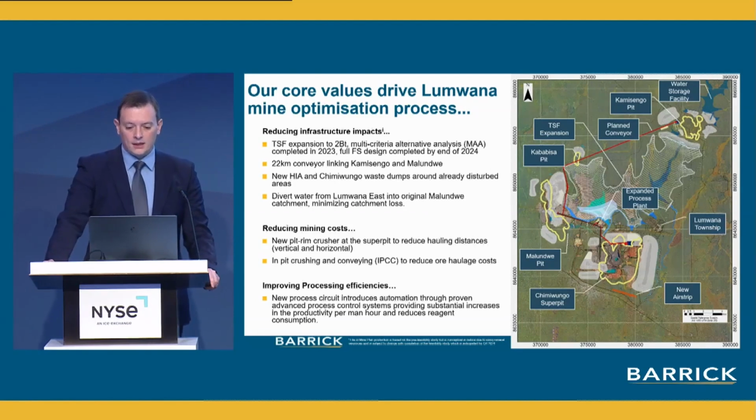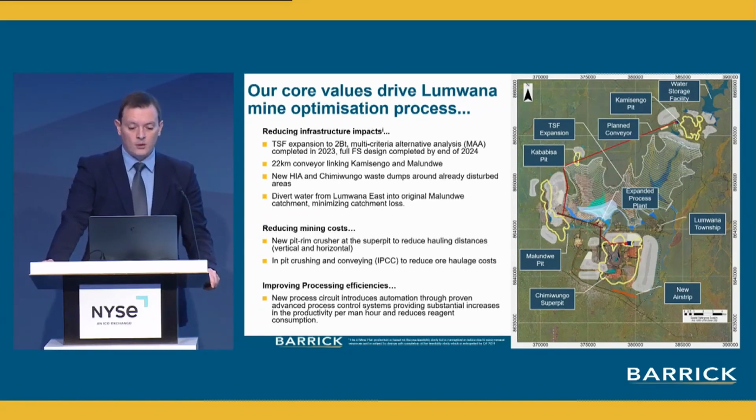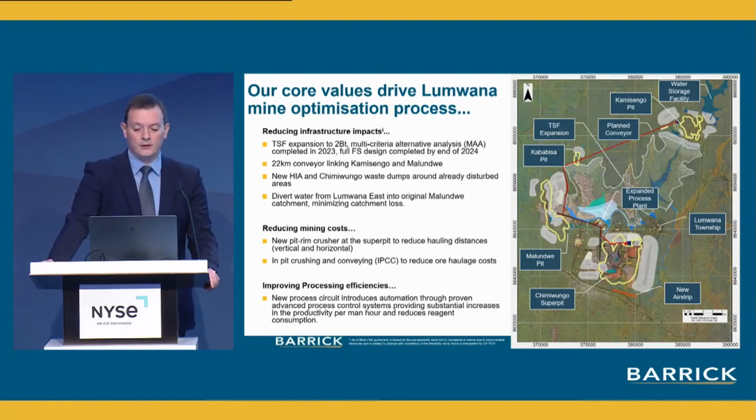As I indicated earlier, all long-term infrastructure, such as the process plant, TSF, and water storage facilities, are normally positioned outside of our resource pit shells. But in the case of both Lumwana and Reko Diq, due to the extended mine lives, we have positioned all key infrastructure outside of the $5 per pound pit shells, preserving the optionality for further expansions and pushbacks after 2056.